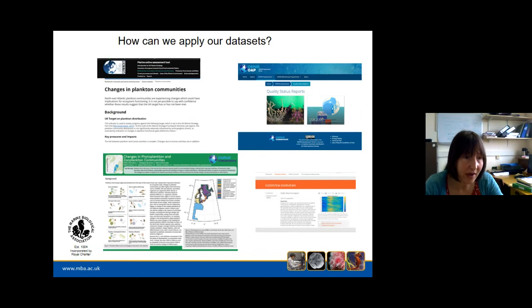So last slide, we're really going to talk about how we apply our data sets. The CPR data really comes into effect in informing policy and providing societal needs. The CPR data is often given to CFAS, a marine online assessment tool, which is a way that we can measure our progress towards good environmental status. And plankton is used as one of many indicators in this assessment to assess the health of our seas.